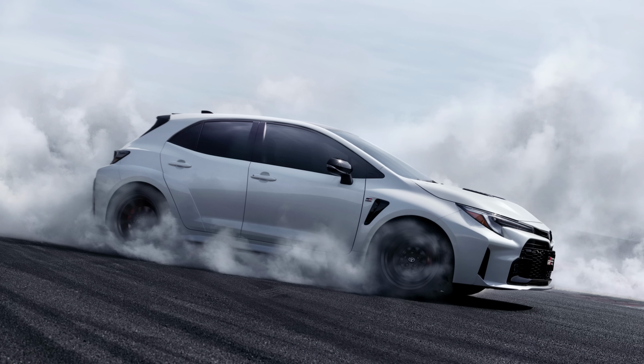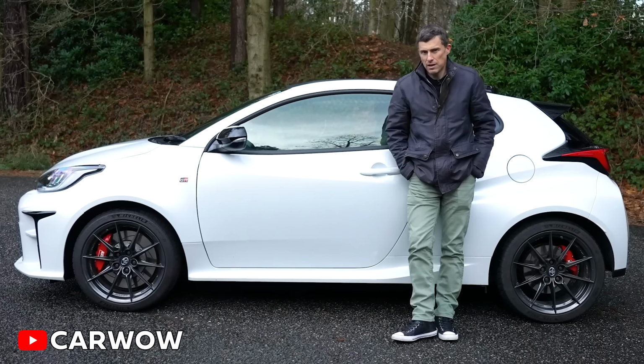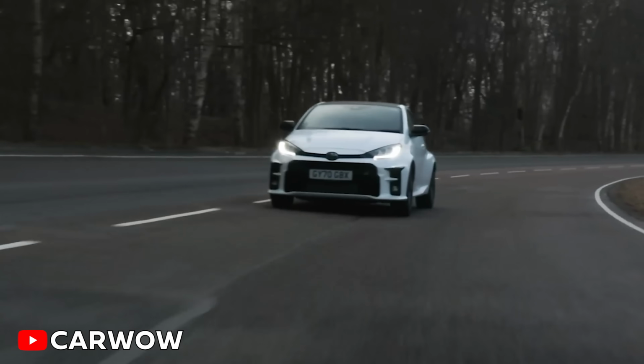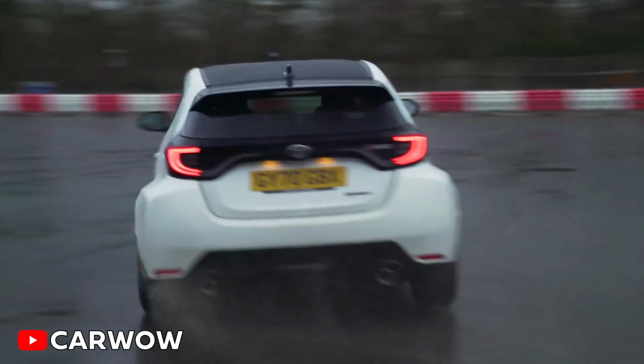But white would be my favorite color for this. This would look really good in white. And everybody in Europe, like Matt Watson, has them in white. Shout out Matt Watson. The GR Corolla and the GR Yaris look really good in white.